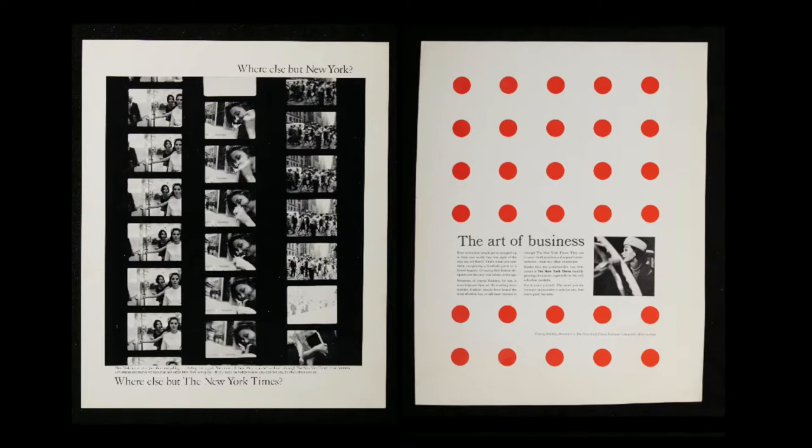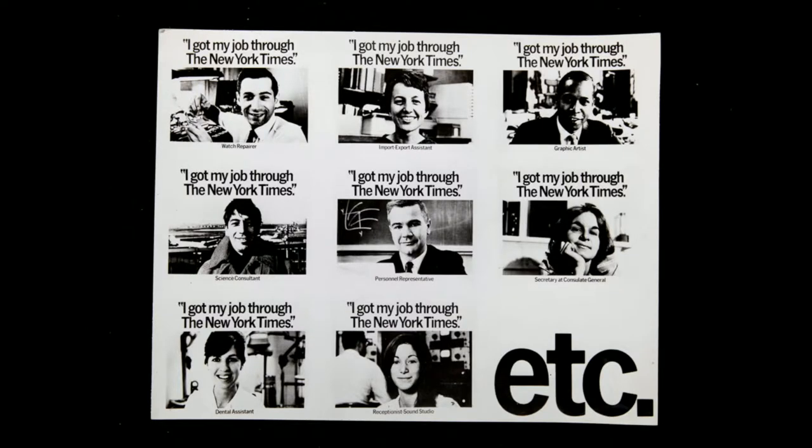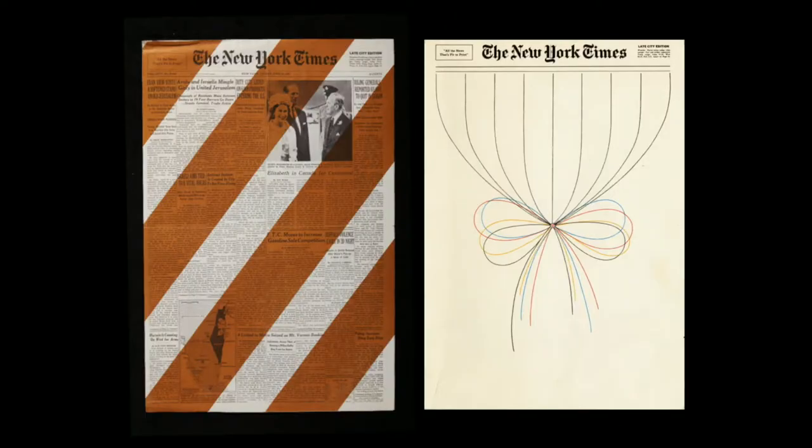Being their own ad agency, they came up with all of their own work, and this was one of the longest-running ad campaigns the New York Times ever had. Very familiar. And even how crazy modern these look now.